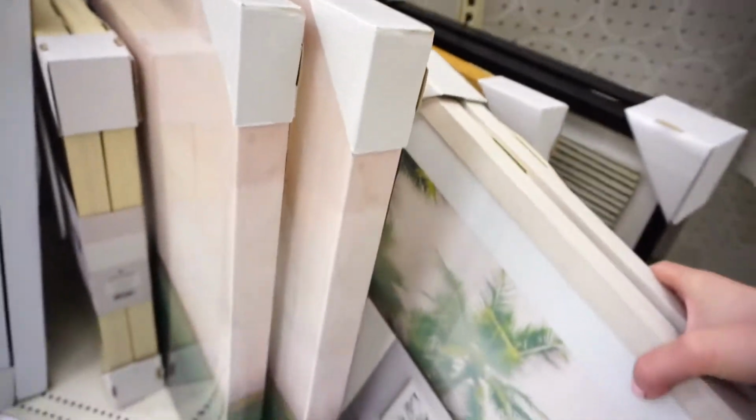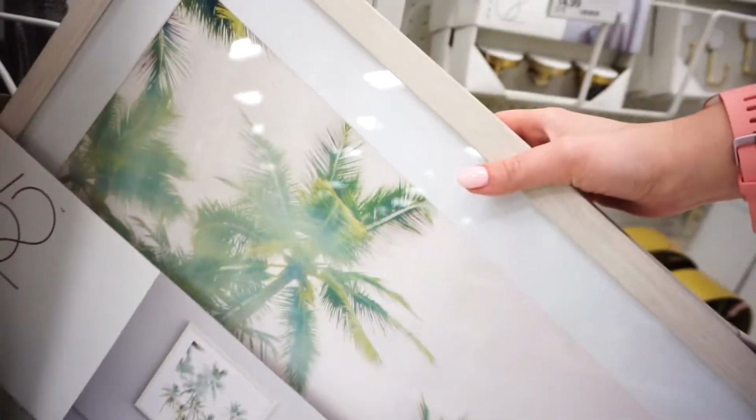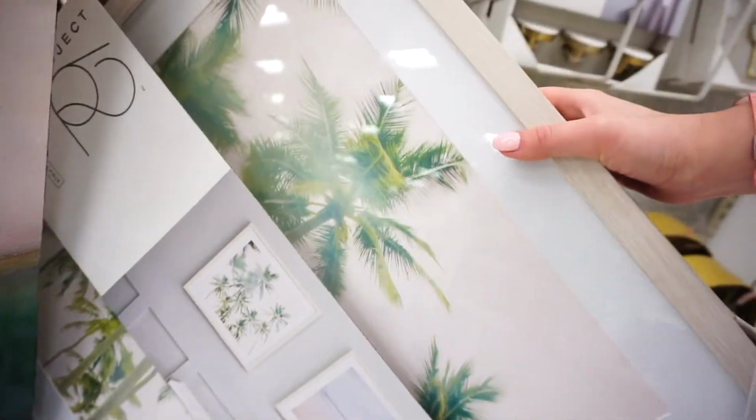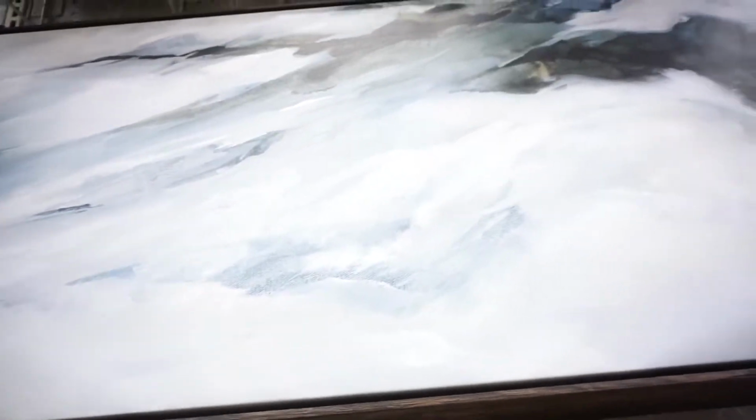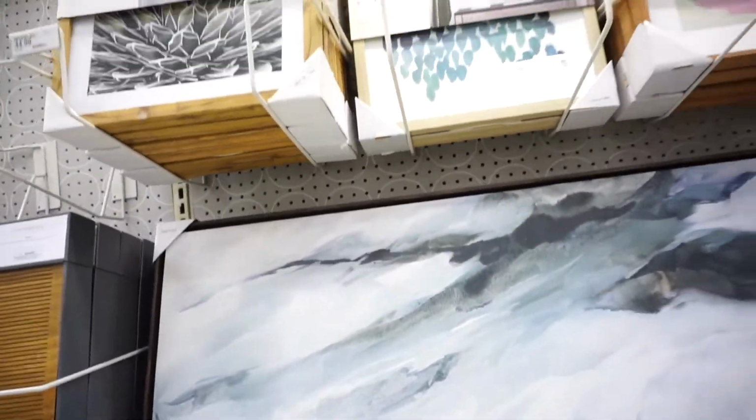Okay, so this is, oh, that's pretty. One is like ocean and the other is palm tree. That's kind of cute. I love the wood trim. I love how these pictures are set into the frame. Frames are more important than people think. Do you see how this canvas is kind of tucked into this frame? It gives it such a clean, modern, sleek look. So I'm definitely a fan of that.